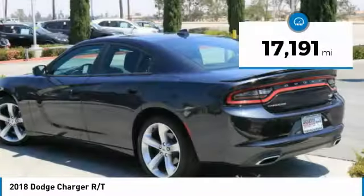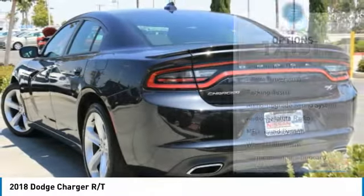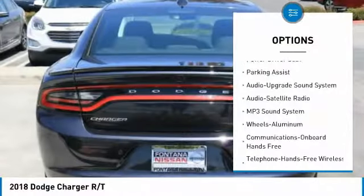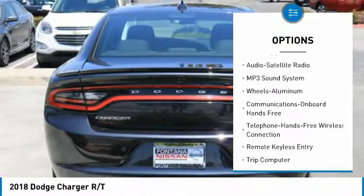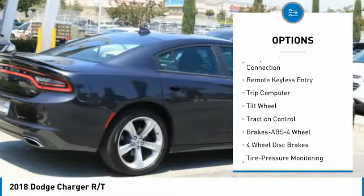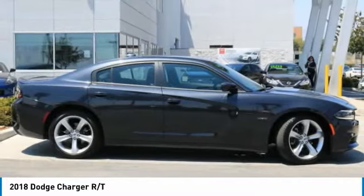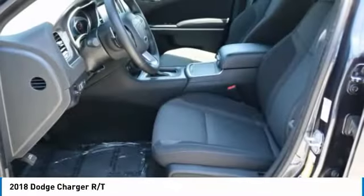$30,000. This vehicle has less than 20,000 miles. Here are some of this vehicle's great options: anti-lock braking system, traction control, Bluetooth wireless data link for hands-free phone, air conditioning, power steering, aluminum wheels, cruise control, rear defrost, climate control multi-zone, premium sound.